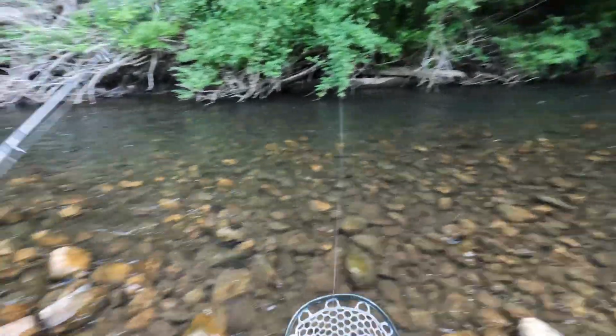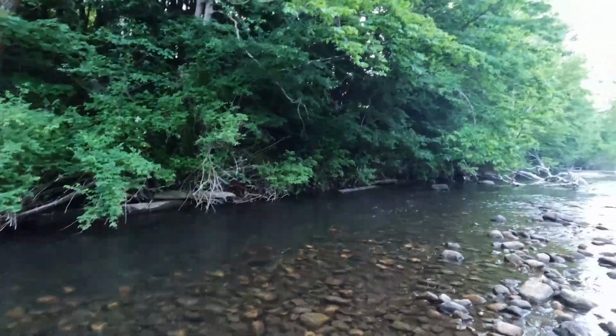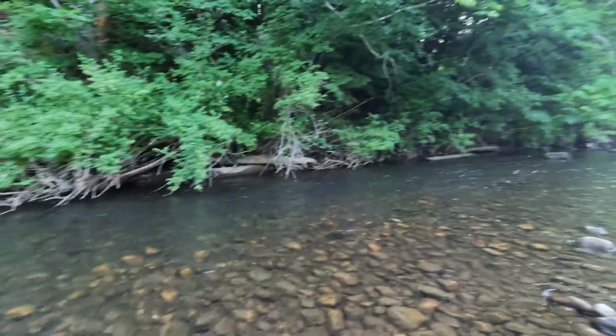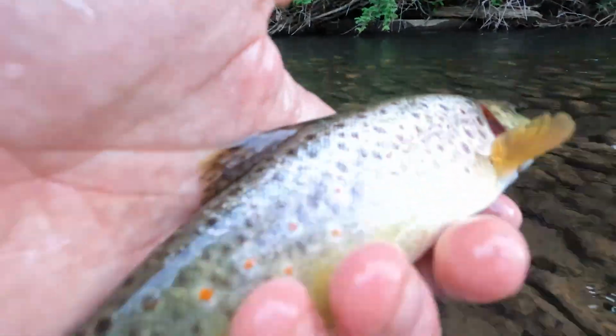Got him. All right, so that'll be a wild brown, small guy, which is good to see the different age classes. Oh, that's great. Let's get the hook out of him, take a look at him. Beautiful fish. Love seeing the different age classes. Let's get him out of here.